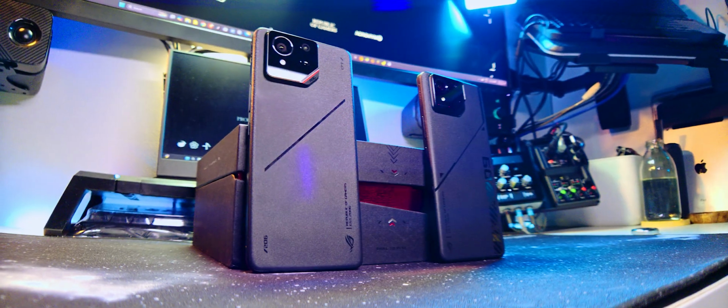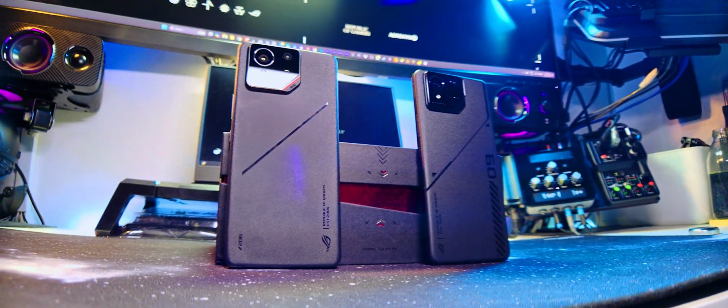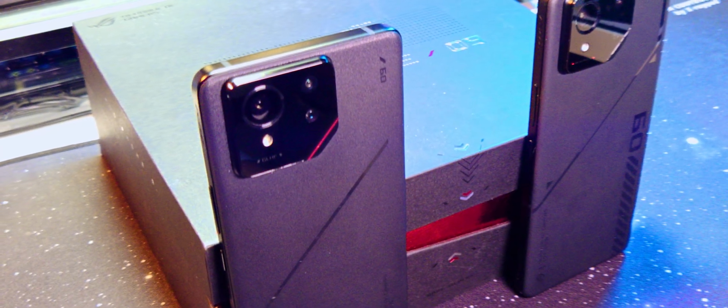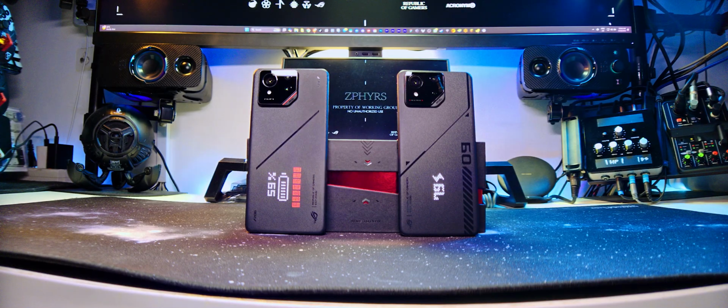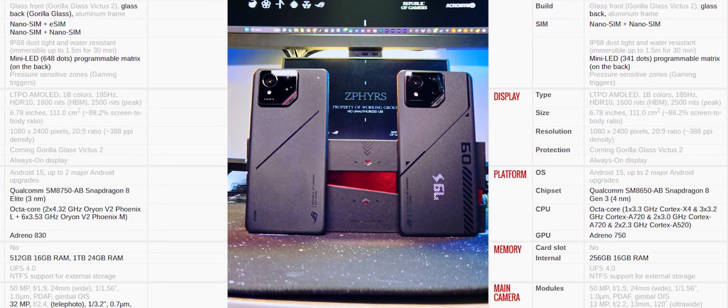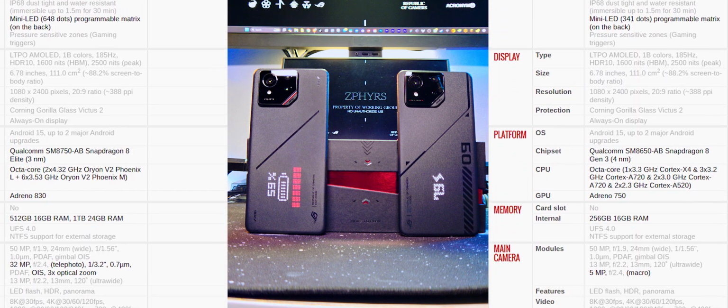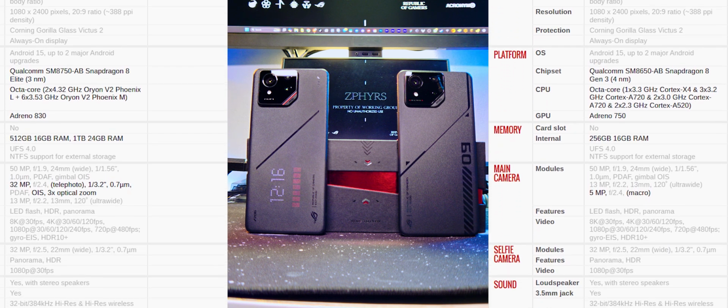Well, before we head further into finding out how far apart the experience actually is, let's first see what's different with the phones that we're playing with today. An easy way to do this is to head on over to gsmarena.com and compare the two models. Most of these differences don't matter much for gaming, like the difference in weight, support for eSIM, different camera sensors and whatnot. What we're focusing on is this.